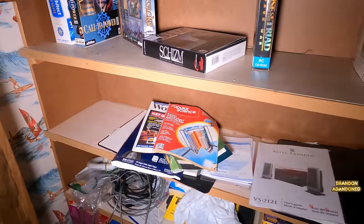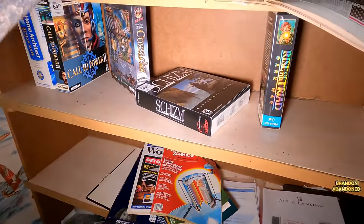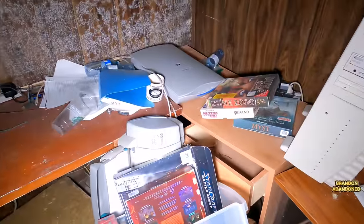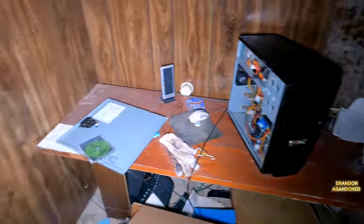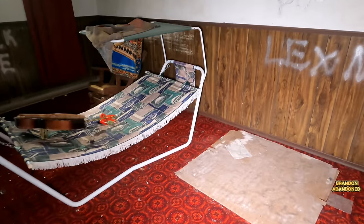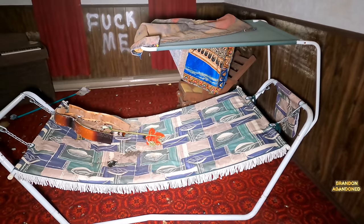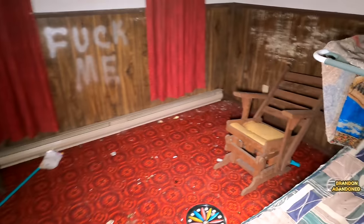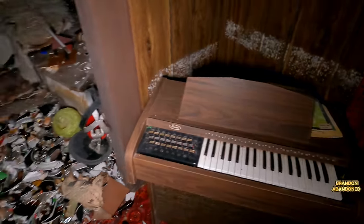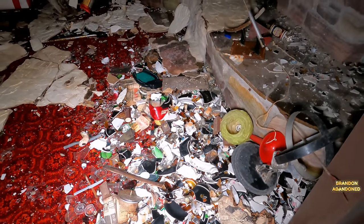That's pretty cool. Some old computer games, some old magazines. What type of magazine is it? Workshop. And again, 2011, 2010 is the for sure date this house went abandoned. You can definitely see kids have been here with all the spray paint. Looks like there could have been a wood stove there, unless that's just a piece of cardboard. Real old chair, the nice red carpet. Little Casio. Should we do it just for fun, even though it won't work? Yeah, look at all the plates, everything smashed.